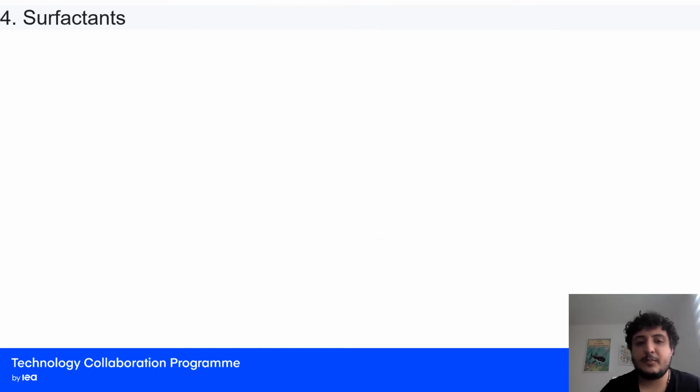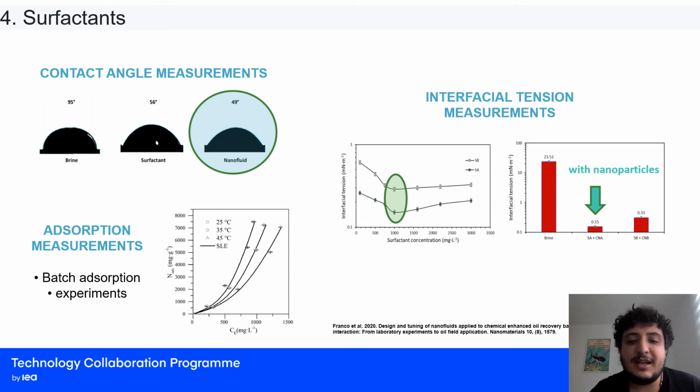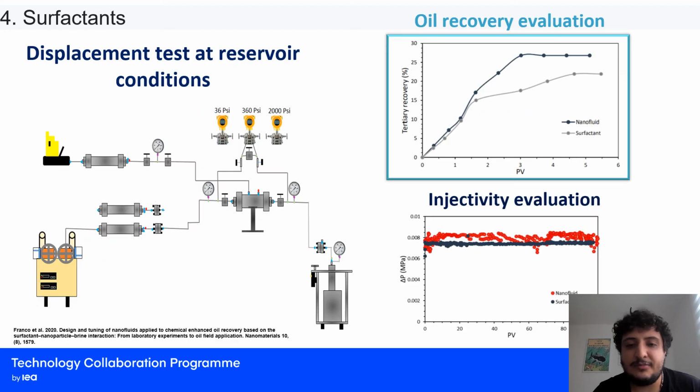In the case of surfactants, there is a concept in which wettability, interfacial tension, and the adsorption of the surfactant over the nanoparticles and the porous media should be included. So all these measurements can lead to an enhancement of the process. In this case, the nanofluid can reduce the contact angle, increasing the system wettability to a water-wet state, reduce the adsorption of the surfactant over the porous media, and also lead to a stable low interfacial tension.